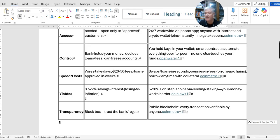Unbelievable. Yields, I mean, what interest rate does your bank give you? Between 0 and maybe 2% per annum. With DeFi, the possible rewards can be up to 5%, up to 20% on stablecoins. So that is cool already. How would you like to earn 20% on your rewards?